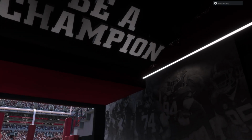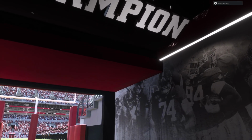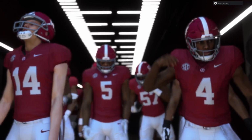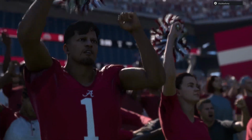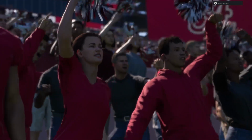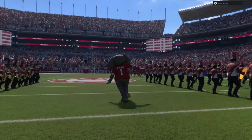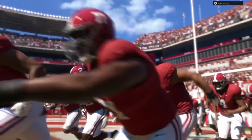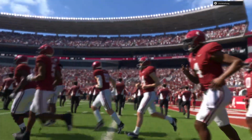On this campus, the legends literally cement their handprints on the legacy just a few steps away from Bryant-Denny Stadium. This is the home of the Alabama Crimson Tide. This isn't your run-of-the-mill matchup. You get a couple of powerhouses, both ranked in the top 10, and statements can be made in this one.